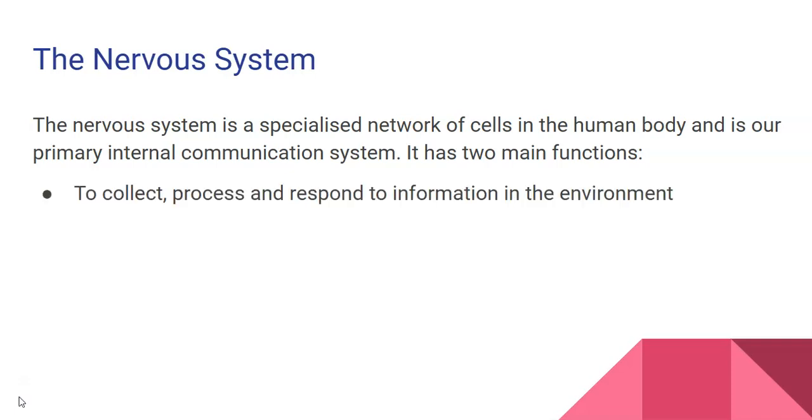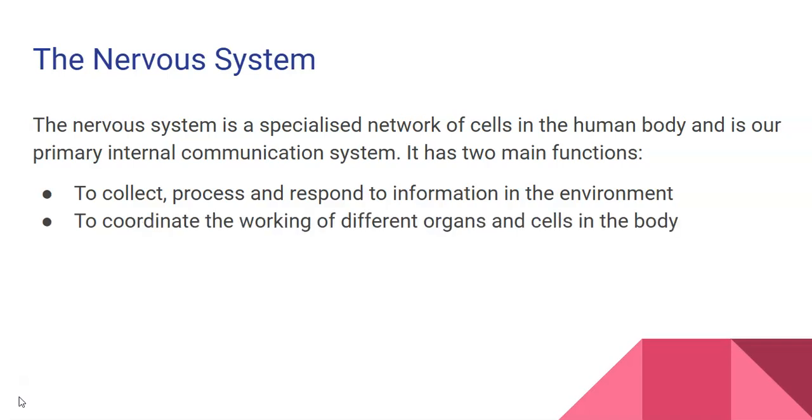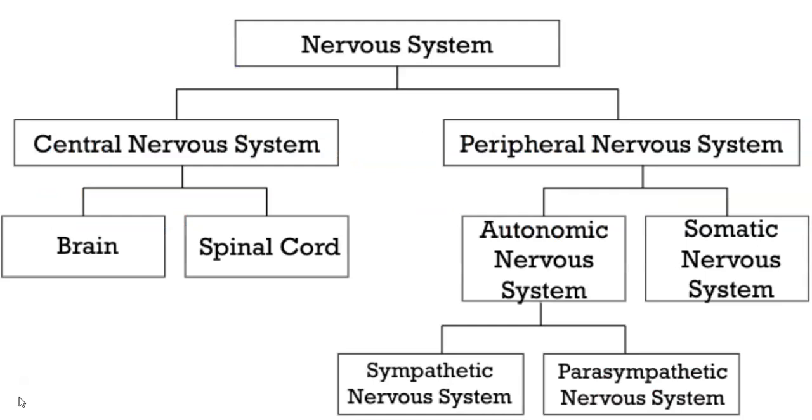And it's got two main functions. Firstly, it collects, processes and responds to all the information in the environment, and also it helps coordinate the working of all our different organs and cells throughout our body. Now this is an image of the nervous system. You can see at the top there the central and peripheral nervous system, and they're divided into lots of little subparts that we're going to find out a little bit more in this video.